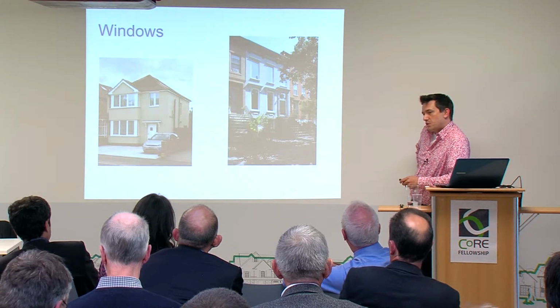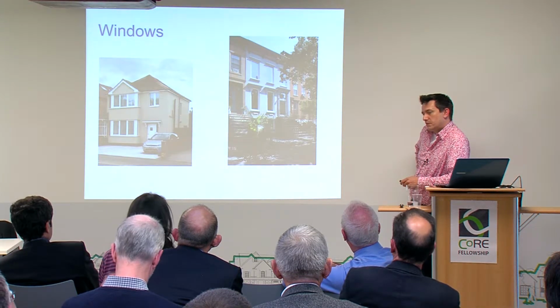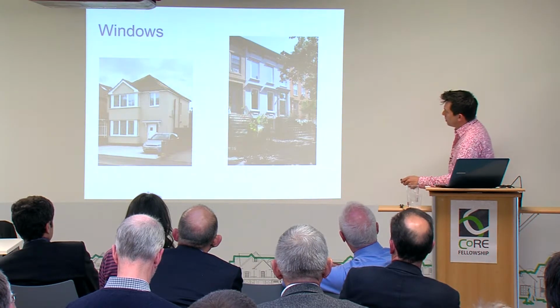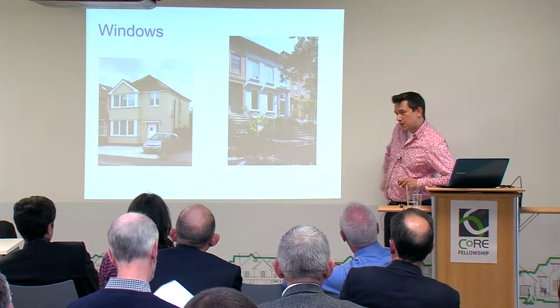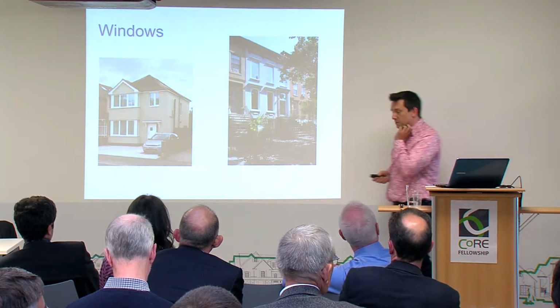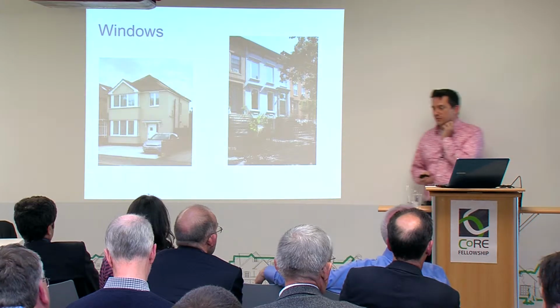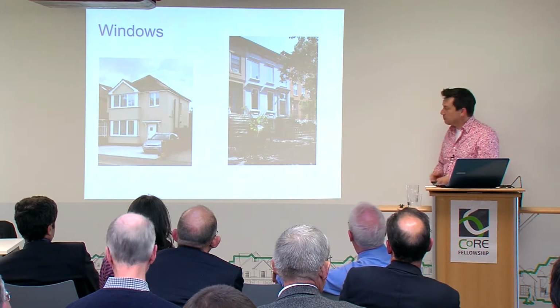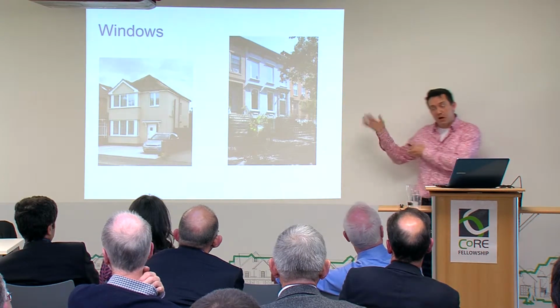I want to finish off with some thoughts about windows, because this is my other preoccupation at the moment. Those are two examples of what I call a classic German triple glazed window being slotted into different architectures. Perhaps the one on the left is more palatable for most people. I think the one on the right is quite interesting.